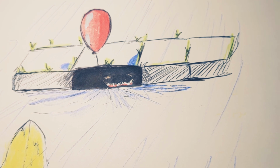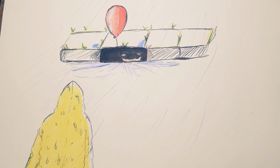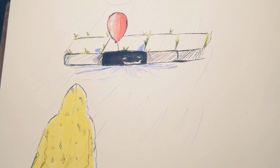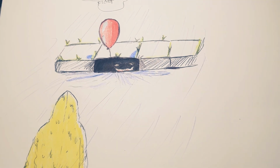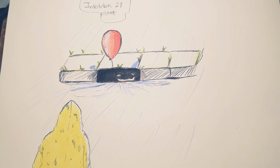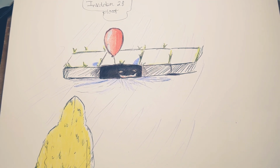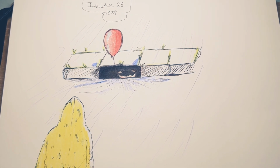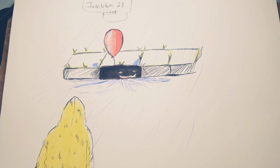There we go. There's our little float doodle. We got Georgie in his yellow raincoat. We've got it in the storm drain, trying to lure him in with a red balloon. There we are. That's it.